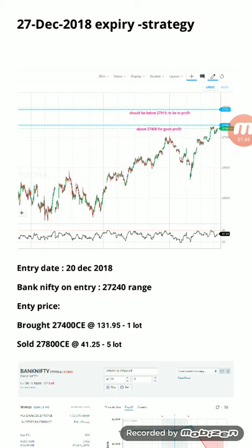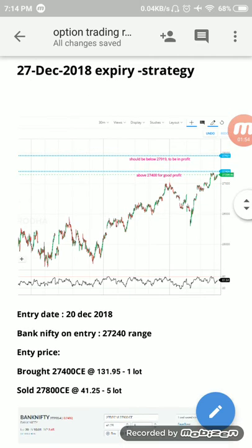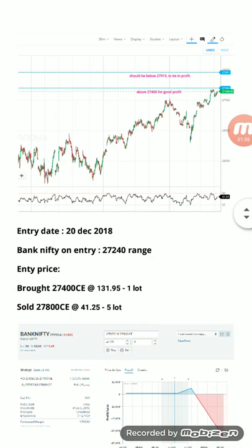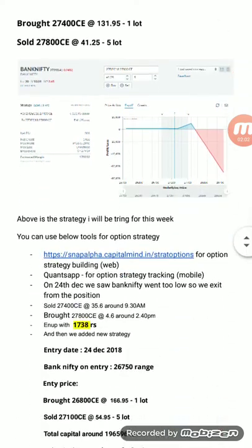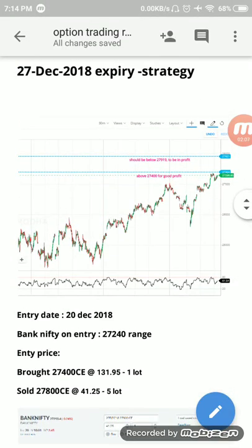So what we did on 20th December: we sold the 27,800 call at 41 rupees 25 paisa for five lots, and as a precaution we bought one 27,400 call at 131 rupees 95 paisa, one lot. So the strategy was built like this, in an uptrend.